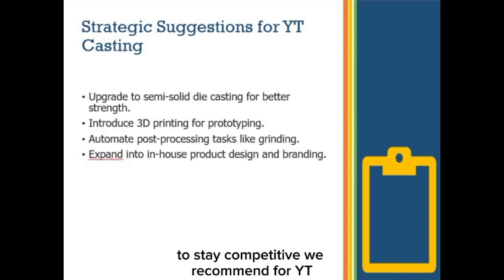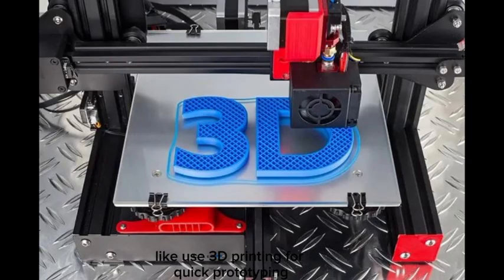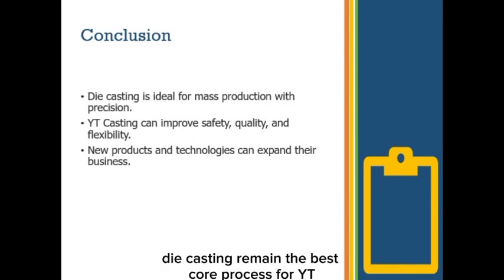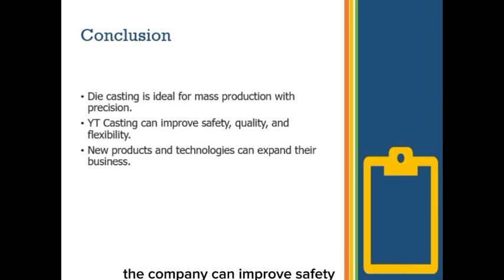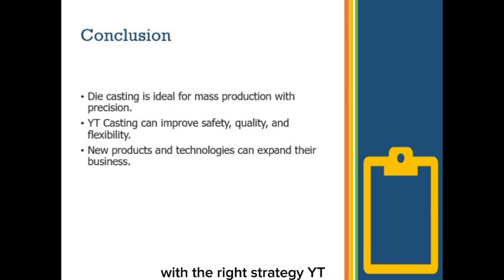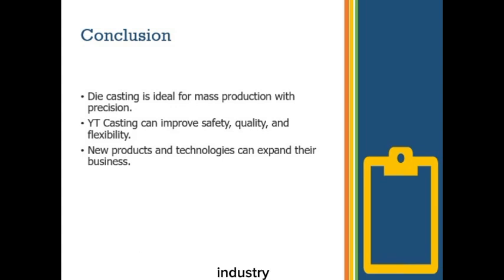To stay competitive, we recommend that YT Casting follow strategies like using 3D printing for quick prototyping to reduce die development time and automating repetitive post-processing tasks like grinding and polishing. In conclusion, die casting remains the best core process for YT Casting. However, by solving current issues and adopting new technologies, the company can improve safety, consistency, and expand its product offerings. With the right strategy, YT Casting can grow into a leader in the precision casting industry.